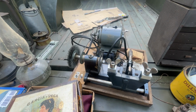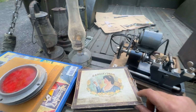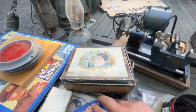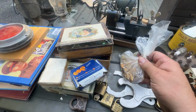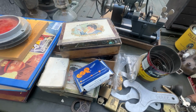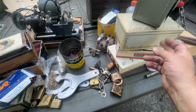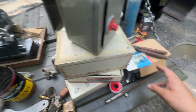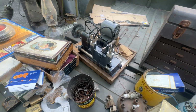As if that wasn't enough, I have thousands upon thousands of key blanks. I mean, just boxes, bags, all these cigar boxes, look at this. These are modern Master Lock type keys, blanks. 1, 2, 3. All three of these are loaded with keys. All three of them. This box, this cigar tin, tobacco tin.